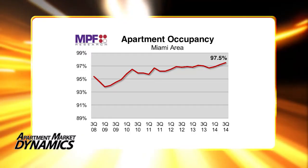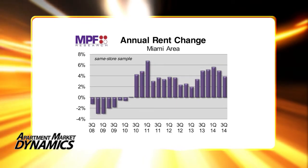Well, so far, not much, but bear in mind we're very early on in the supply cycle, meaning that very little of the condo and apartment construction is actually completed so far. As a result, apartment occupancy is at a 7.5-year high of 97.5%. That is up 50 basis points year over year. Very tight rates in every submarket and product segment. And rent growth has been a little bit volatile, but generally quite strong.